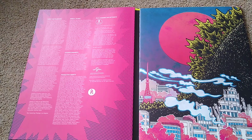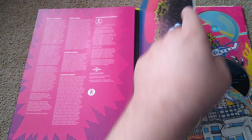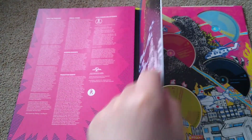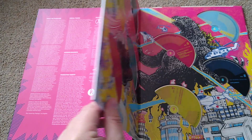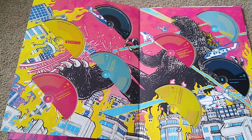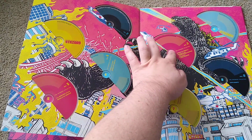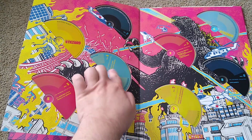So what about the discs? Well, they're right here. You get this cardboard sheet right here. It's a big thick cardboard page. I don't know if you can see that. And you get all the discs right here, all of them. You may or may not like the fact that they slide in and out of these slots.